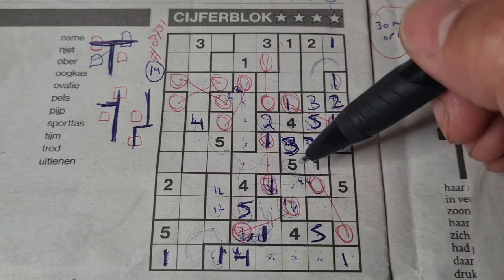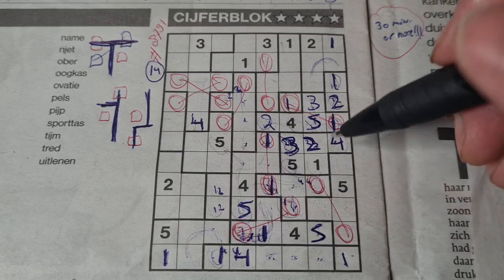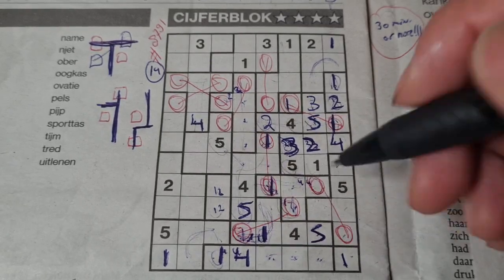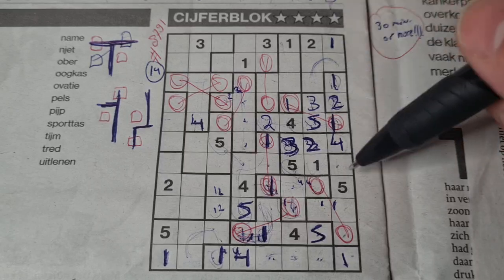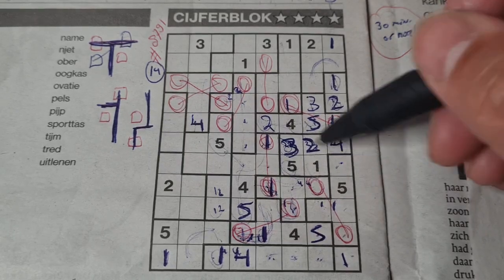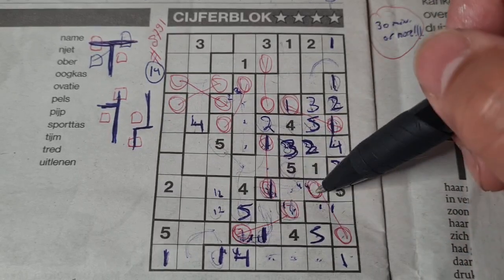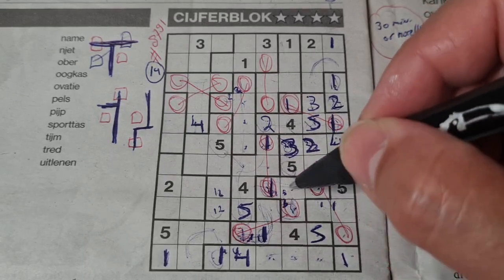Okay. Well. Let me think. This box can be 1. That box can be 1. So the 1 could be here, could be there. I think this box should be a 3 because can be 1, can be 2, should be a 3, can be 4, can be a 5. Yes, definitely a 3. That means that this box can be a 3. So the 3 could be here, could be there then.